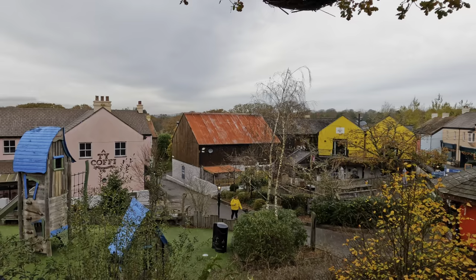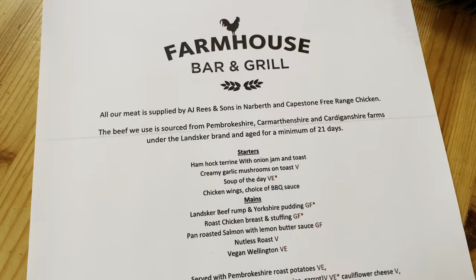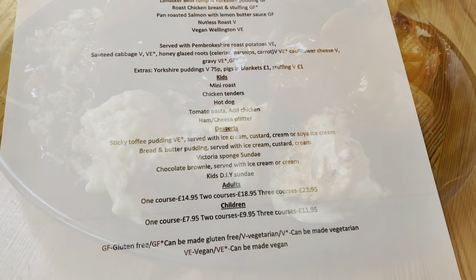We decided to head into the Farmhouse Grill to get some food. As you can see, it's also decked out for the festive season. I decided to choose the roast chicken, with a little bit of extra beef. Absolutely delicious.